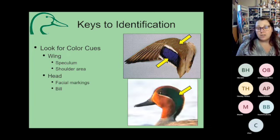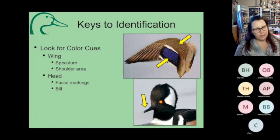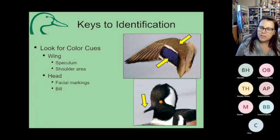So this one here is a green-winged teal, and this is a hooded merganser, and that wing there is a mallard wing. But yeah, the hooded merganser, even that sleek little pointy bill, that's for catching fish. They have this really distinct profile.